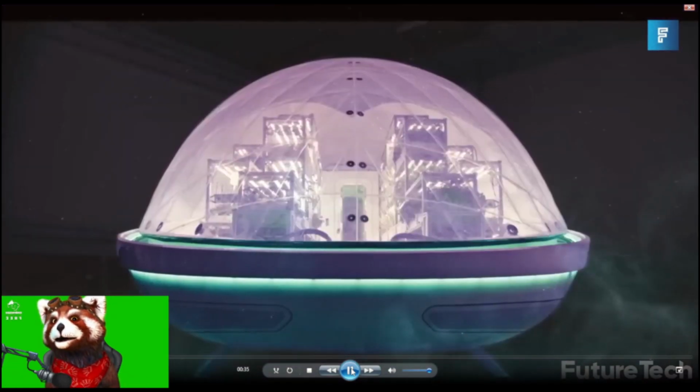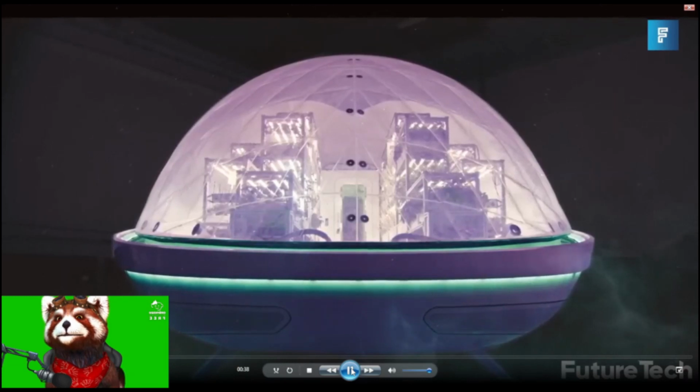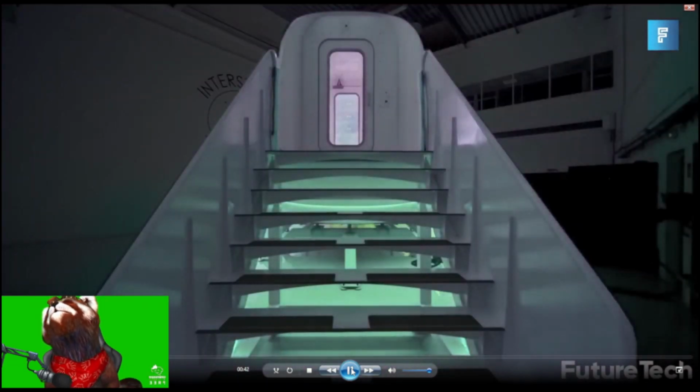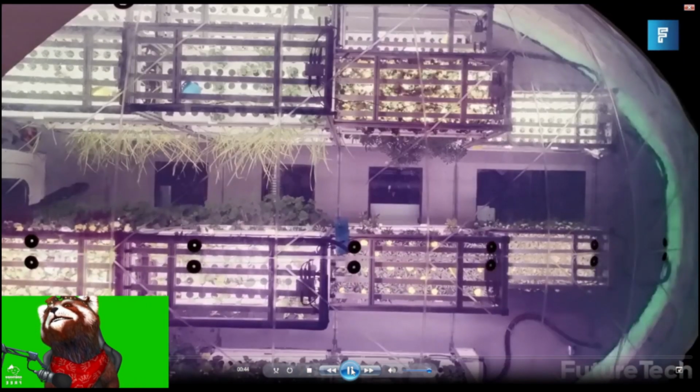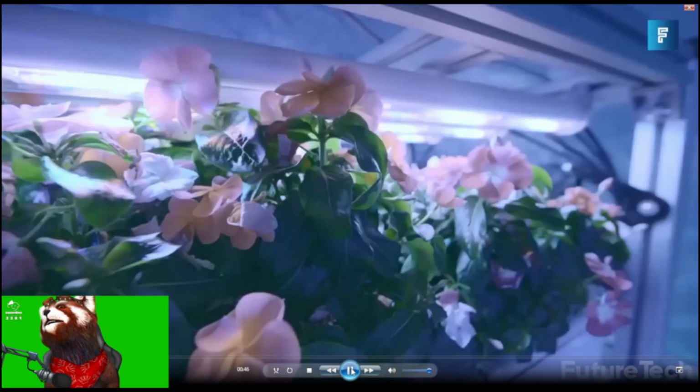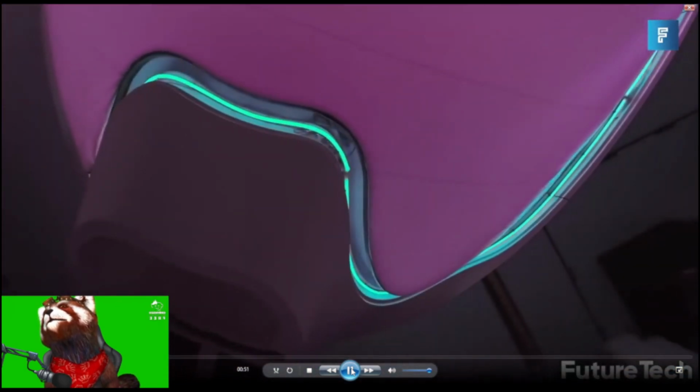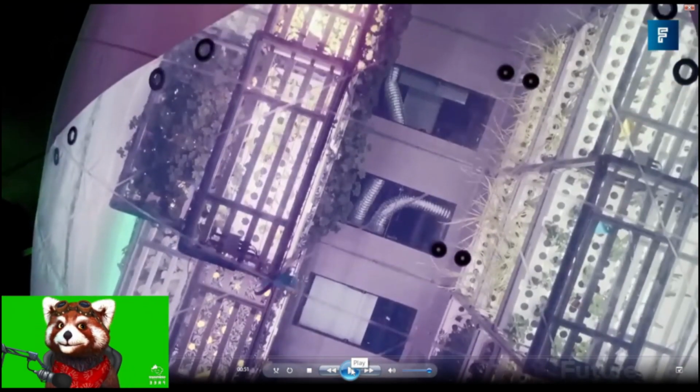The biopod can produce and recycle almost anything needed for plant growth, minimizing waste and energy consumption. So if you're looking for a way to grow plants in any environment, save the planet, or impress your friends with your space farming skills, get yourself a biopod. This is great, especially for those of us who don't have a lot of land to grow things on, or if you want to grow things in space. I think it's a great idea.